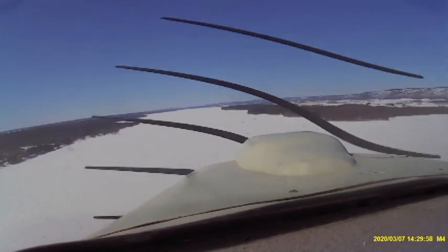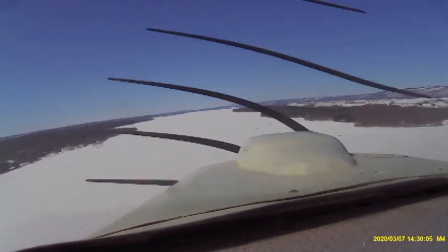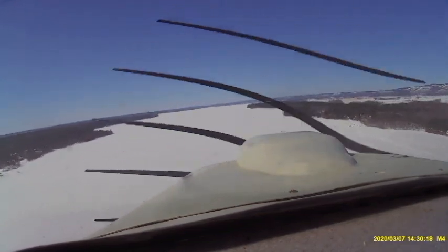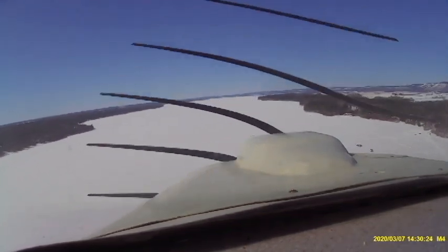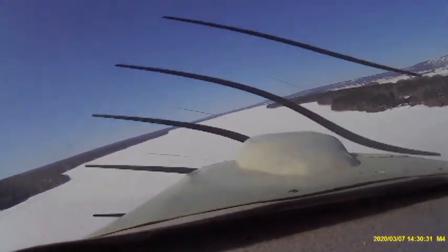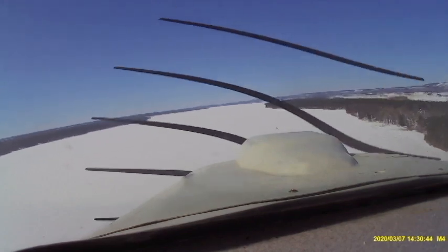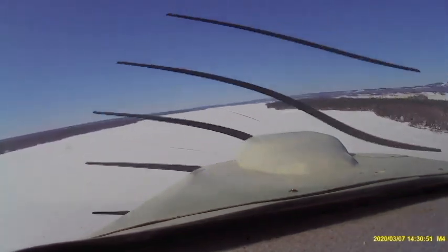My idea at this point was just to stay low over the river and go for a short half hour flight, sort of picking up more ice fishermen here. Guys are waving at me, so I wag my wings back. Just having a great day.